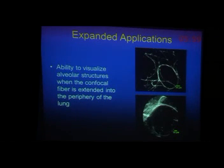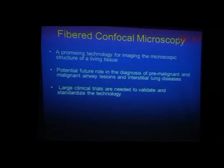If you insert the probe into the periphery of the lung, you get this, which is emphysematous, like emphysema, and you have the reticulation here in interstitial fibrosis. So it's a very good tool in evaluation without taking a biopsy. That's the confocal microscopy. It's a promising technology, and it gives a potential future role in diagnosis of pre-malignant and malignant airways, and it's still in clinical trials.